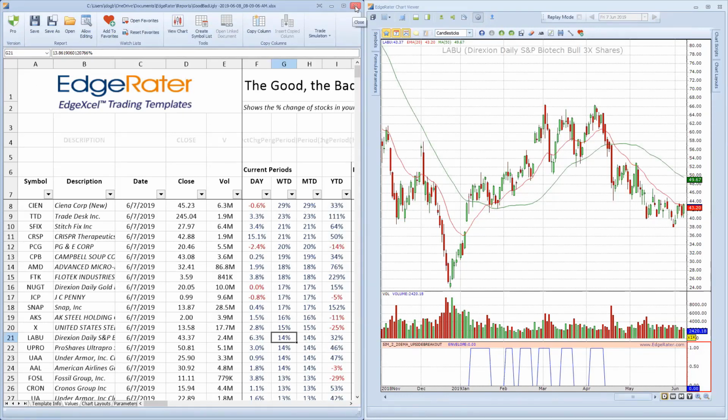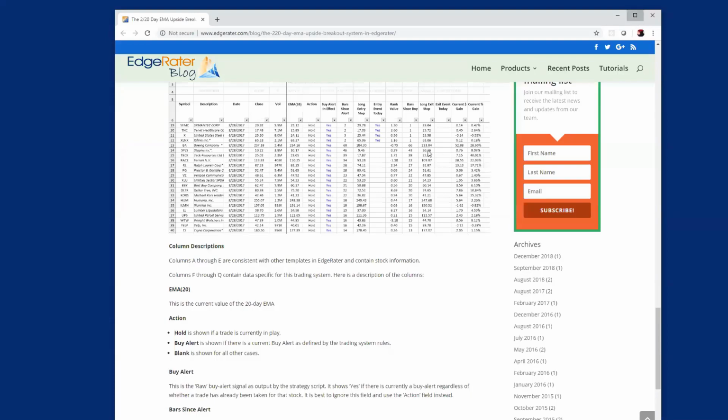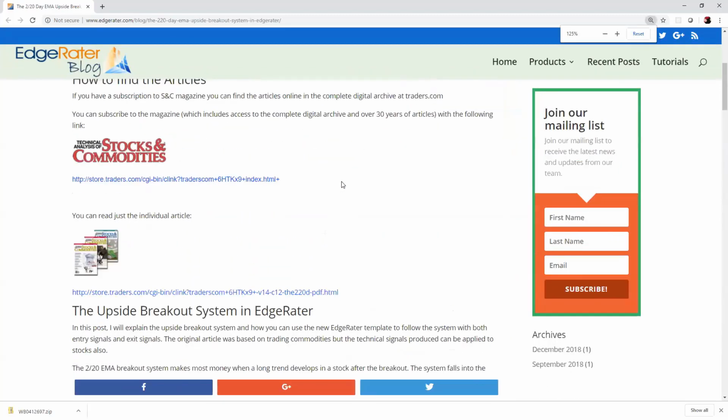Okay, let's move on to this 220 EMA Upside Breakout template. What is it and what is it all about? There's good information on my blog, and I'm going to go through some of that information here because I think it describes the strategy very well. And you can always go to the blog.